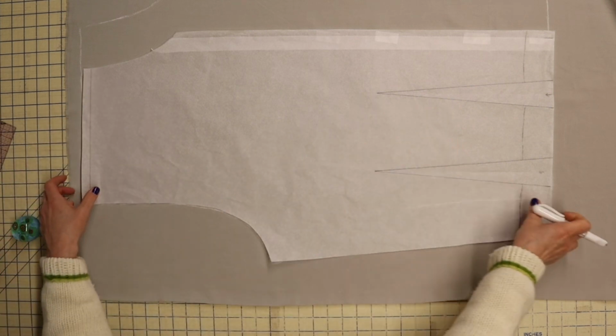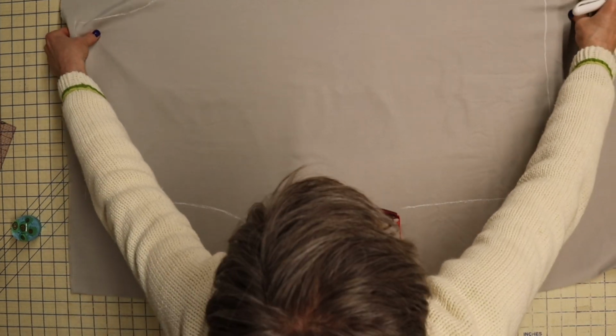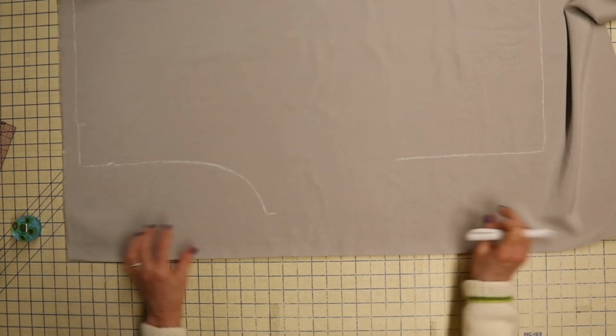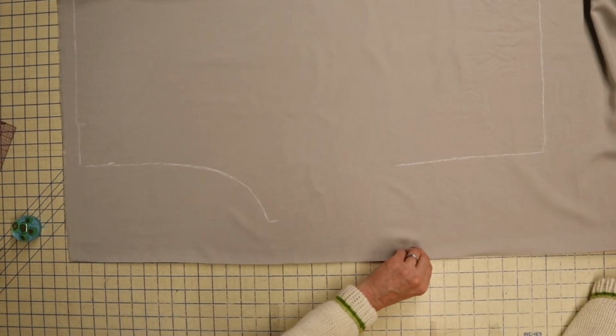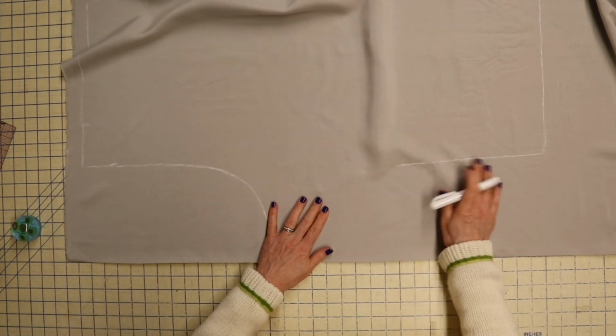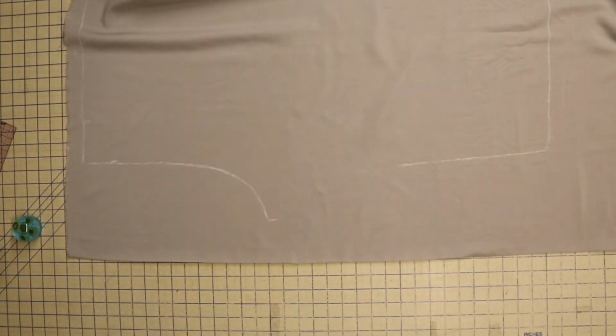Now, you can see here, this is where we stopped our tracing before. This is the crotch point. We need to connect those two. And I'm going to do that with my French curve.